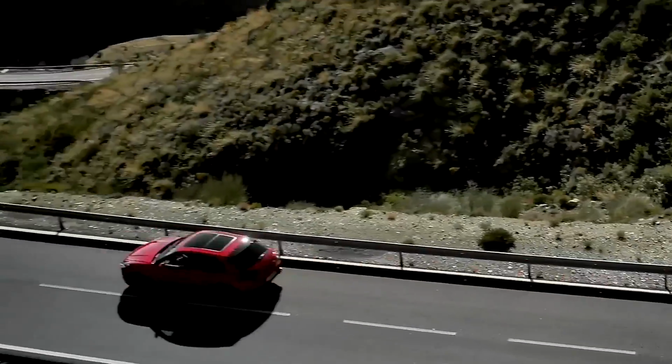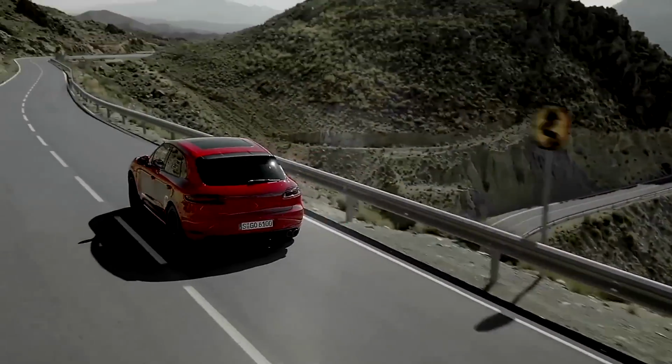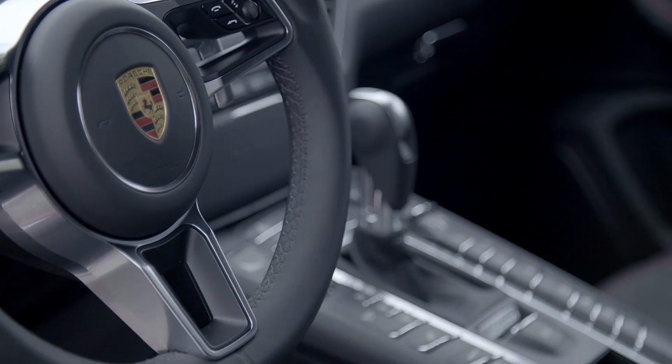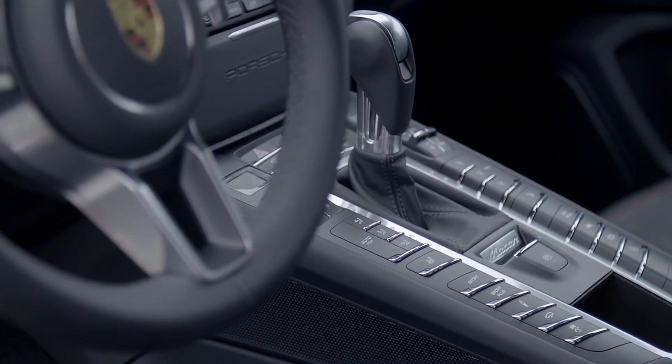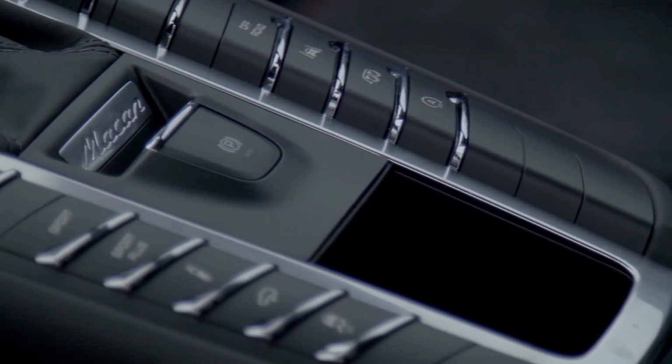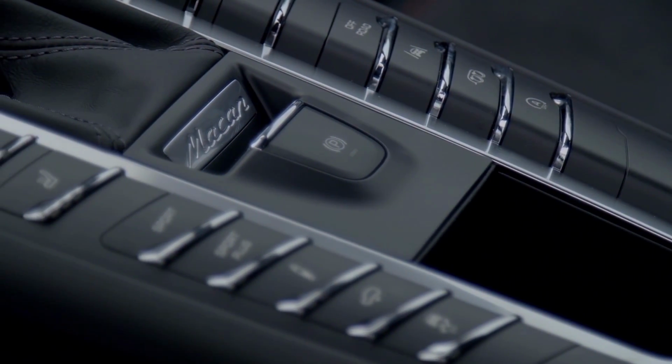Some have criticized the soft brakes and numb feeling, which it has. And be careful when you fill out the options at the dealership. The price can get away from you. However, it's worthy of the Porsche family name.